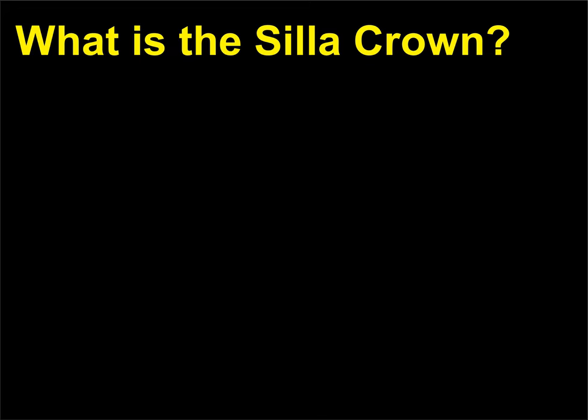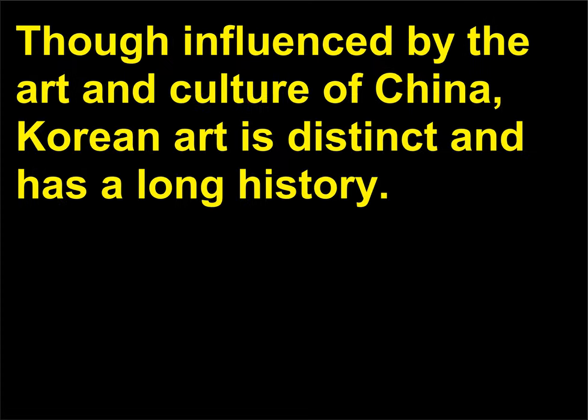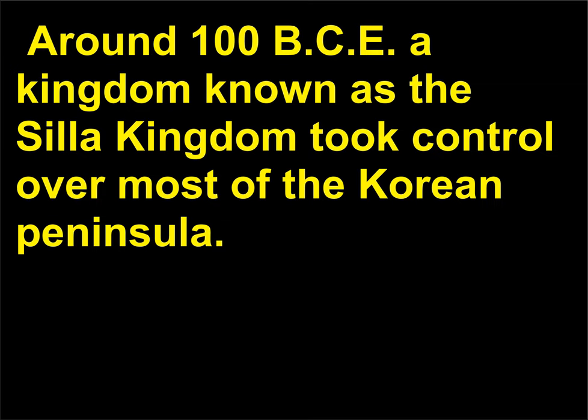What is the Silla crown? Though influenced by the art and culture of China, Korean art is distinct and has a long history. Around 100 BCE, a kingdom known as the Silla Kingdom took control over most of the Korean peninsula.